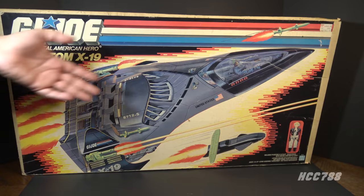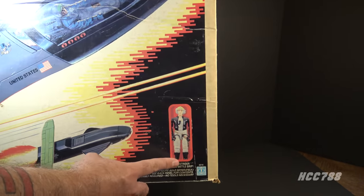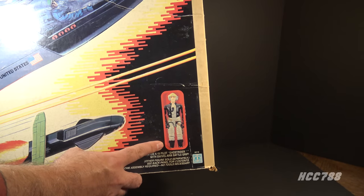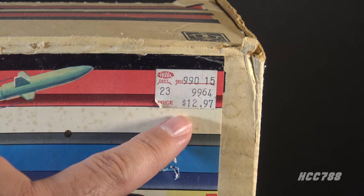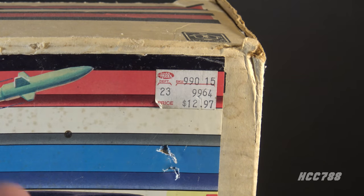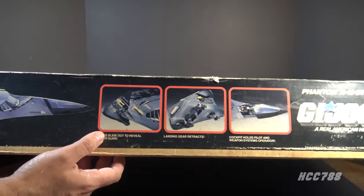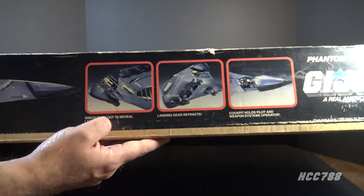It has some gorgeous artwork showing off the vehicle. And in this corner, it has a photo of the GHOSTRIDER action figure included. Looks like this one was $12.97 at Hills, which is a great bargain. Inflation, man, inflation. The box has full color printing on the front and the bottom with some photos of the prototype vehicle showing off some of the features.